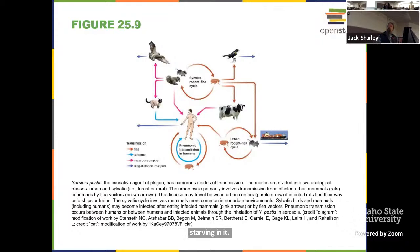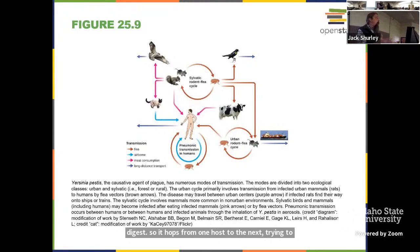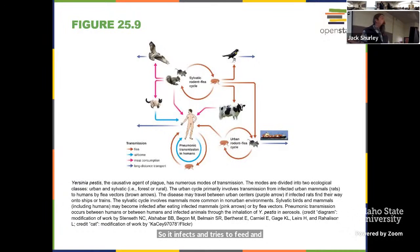So it can eat, but it can't digest. So it hops from one host to the next, trying to get blood meals. And every time it goes to feed, it also regurgitates up the bacteria. So it infects and tries to feed and infects over and over and over, leading to big issues, all right? Pretty impressive, all right? So for the poor little flea, it's going to starve to death, even though it's constantly feeding, because it can't fully digest, and that leads to its likelihood of transmitting it even better.